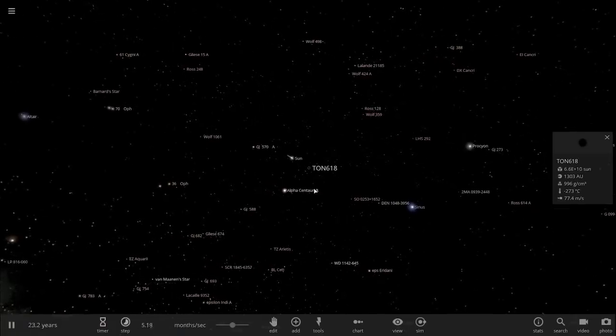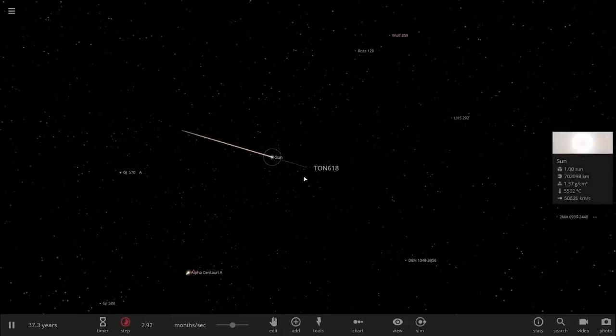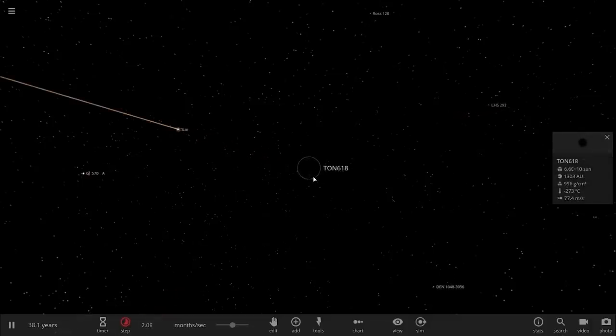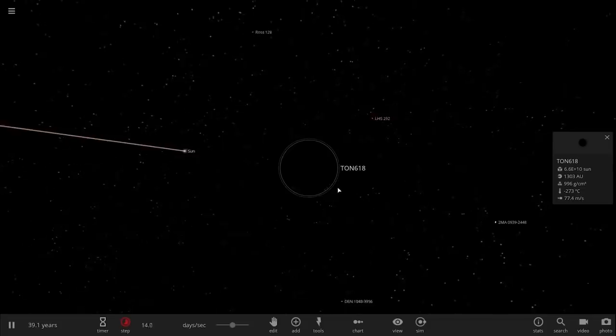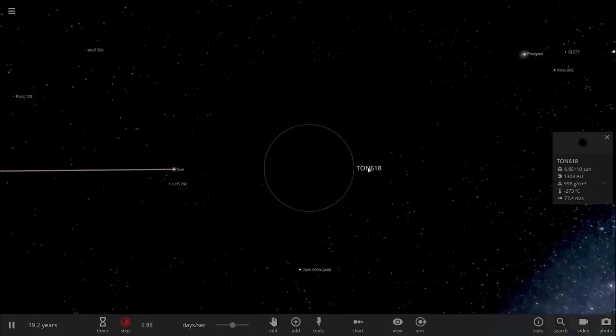Now let's see how many years it takes before our sun falls into the black hole. And here we go. It's moving toward the black hole very fast now, 50,000 kilometers per second. So we're starting to feel relativistic effects at this point. It only took about 38 years for the sun to move, I guess about 3 light years, to the location where Ton 618 was placed. And here we go. It's just going to probably get absorbed again.